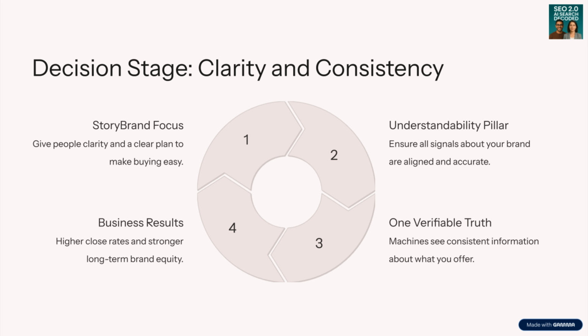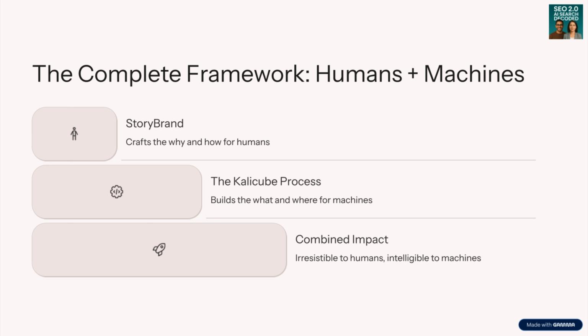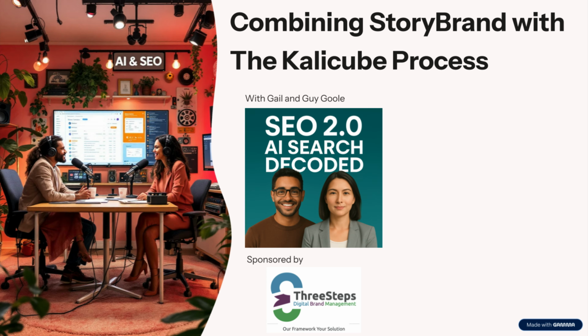It removes friction. Guy, we're talking about generative engine optimization in the AI era, decoding SEO 2.0, and this really feels like a core part of it. It absolutely is, Gail. So the bottom line from the material we reviewed is really this. StoryBrand crafts the why and how for humans. And the Kalicube process builds the what and where for machines. It's the infrastructure that lets that human story scale effectively across the AI ecosystem. Makes sense. Perfectly put. You need both to be irresistible to humans and completely intelligible to the machines that increasingly connect them. We dived, decoded, and deciphered SEO 2.0.